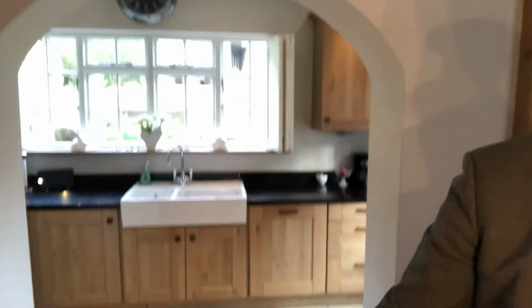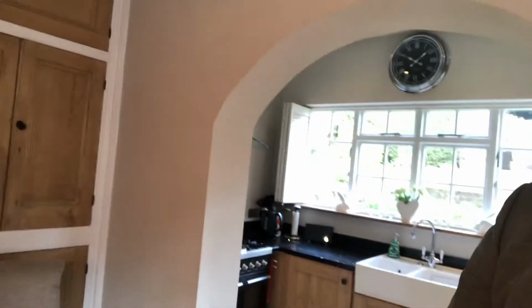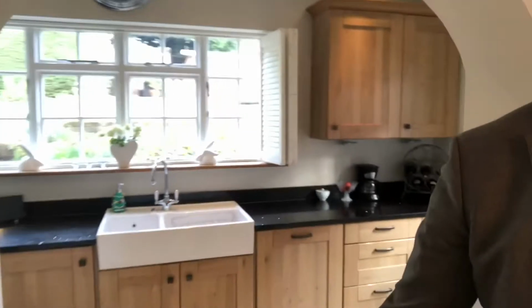I'll give you a better look of that kitchen as well, just through that archway there. You can see running all the way through the side there, and all the way this way as well. So you could probably do something with this room if this isn't the layout that you're looking for. A steel RSJ going across the top there and opening the whole room out would be ideal.